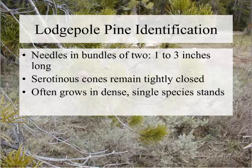Lodgepole pine has needles in bundles of 2. They're 1 to 3 inches long. That needle length is one of the main indicators that it's lodgepole and not a ponderosa, the shorter needles like that. It has serotinous cones that remain tightly closed on the tree, glued together, that require a fair bit of heat to open the cones.